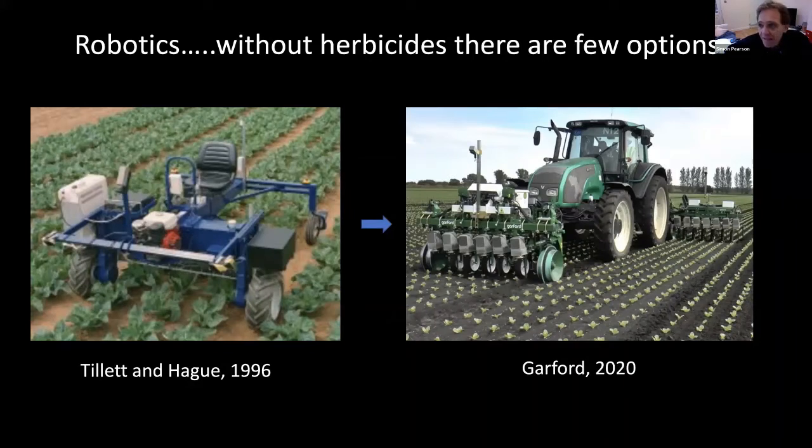The Tillett and Hague steerage hoe has gone on and it's been commercially adopted. There have been a number of projects through that, some of them funded by the AHDB, some of them funded by Innovate UK, and then lots of private sector funding. And that's led on to a fantastic company called Garford, who adopted the Tillett and Hague technology, and you can now buy very, very advanced, high power, camera guided steerage hoes for weeding. And this is a particularly nice one.